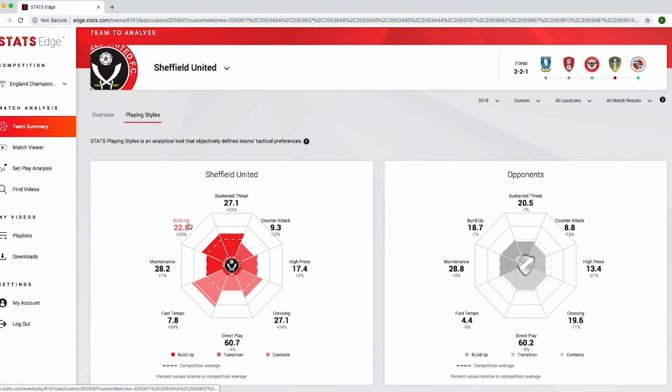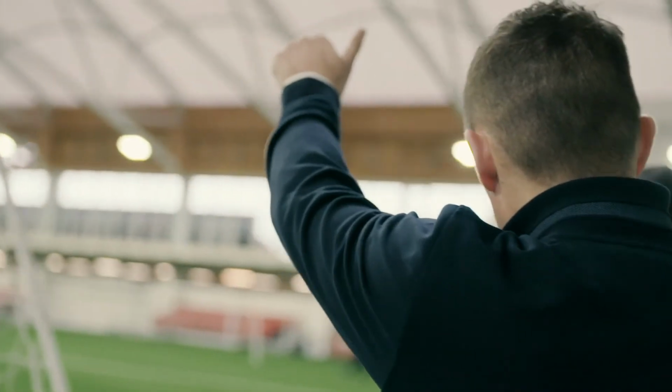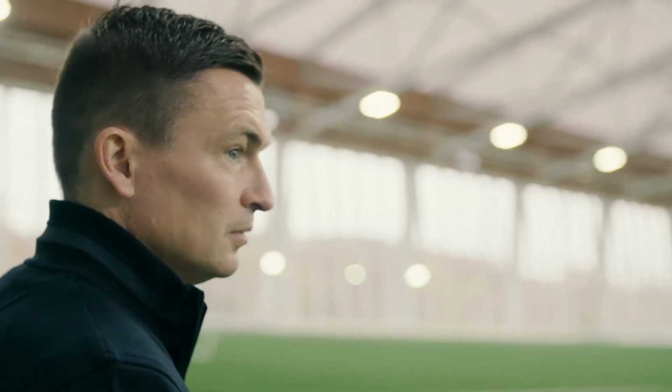So the picture I had in my head of Sheffield United, and why I think they're doing really well this season, was backed up then with the information that's collected on here. So it may be useful for them in the future to keep playing that way, or it may be a blueprint for other teams who are playing that team to try and beat them. So for me, that's where the playing styles part of this application can be used and can prove useful.